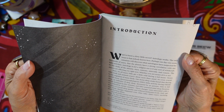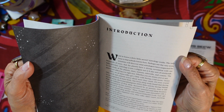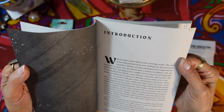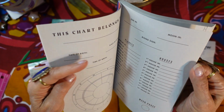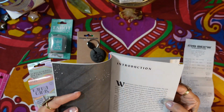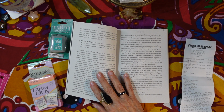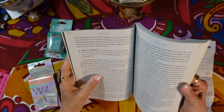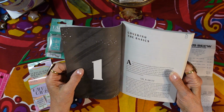All right, so introduction. Want to know a dirty little secret? Astrology works. The only issue is that nobody knows how. Perhaps one day very soon, scientists will discover what astrologers have suspected for thousands of years, that the planets have a strong correlation with our daily activities. And you know what? Astrology has been around for thousands of years. And generally, if there's no substance to something, it doesn't hang around for thousands of years. So I completely believe there's a lot of wisdom that can be learned from astrology.